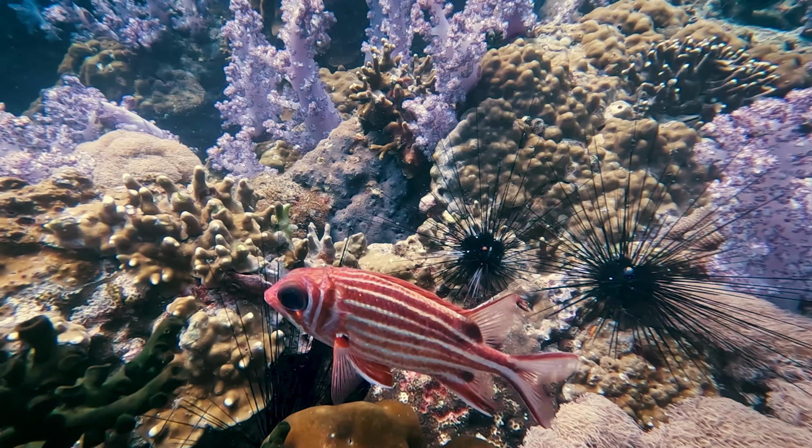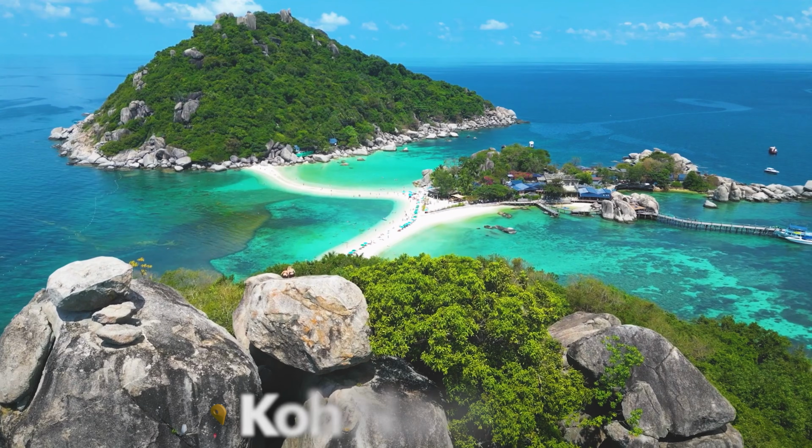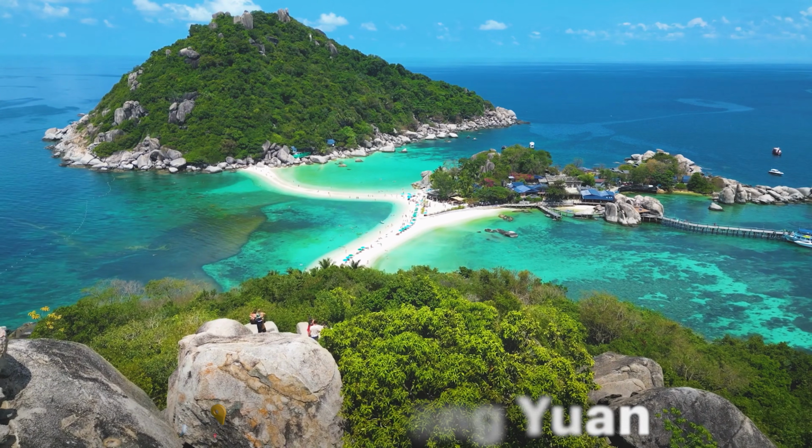There are coral reefs just off the beach where you can spot everything from clownfish to moray eels. This is Koh Nang Yuan, and it lies just off the coast of Koh Tao, but can be visited as a full-day adventure from Samui. If you plan to visit Koh Tao later in your trip, you probably don't need to do this one from here, but if you do, it makes for an amazing adventure.